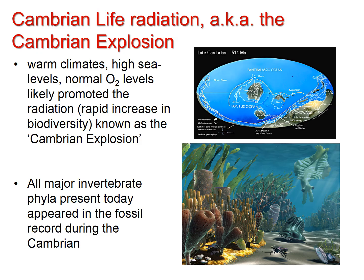In the top map on the right side of the slide, you can see a map of the world as it would have been at the beginning of the Paleozoic, during the Cambrian. The lower image is a reconstruction, based on actual fossil findings, of what one of those shallow water environments would have looked like. With the Cambrian, already all the major invertebrate phyla that we know nowadays were present.